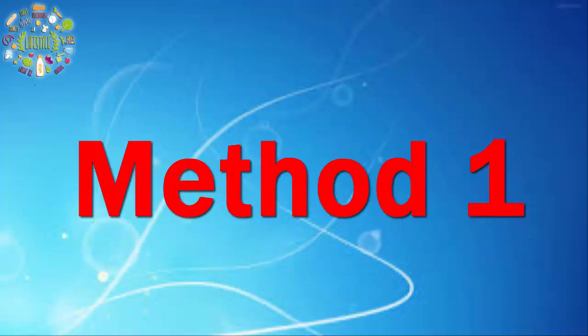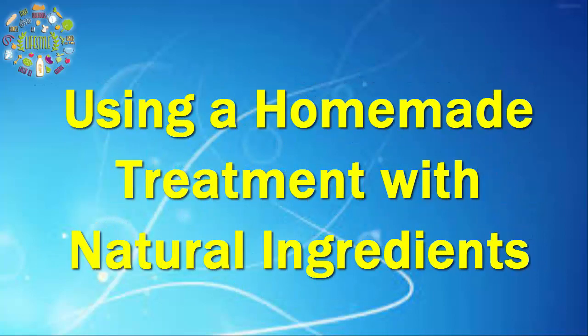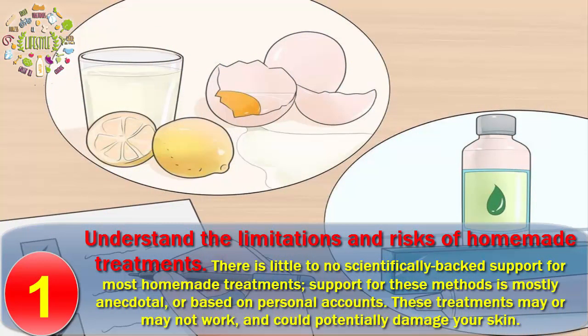Method 1. Using a homemade treatment with natural ingredients. 1. Understand the limitations and risks of homemade treatments. There is little to no scientifically backed support for most homemade treatments. Support for these methods is mostly anecdotal, or based on personal accounts. These treatments may or may not work, and could potentially damage your skin.